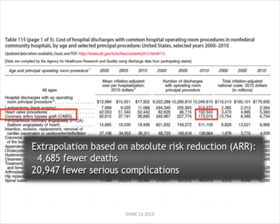Now, allow me a very rough and probably not too scientific extrapolation, but it gives you an idea what this means in terms of patient safety. What you find here is the statistic from the CDC, and it shows the number of discharges in the United States with operating room principal procedures. And we just want to look at the heart valve procedures and the CABG procedures. They were in 2010 about 275,000.